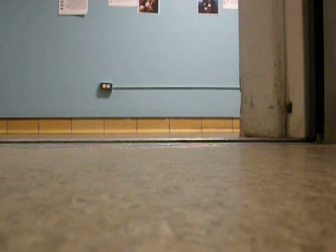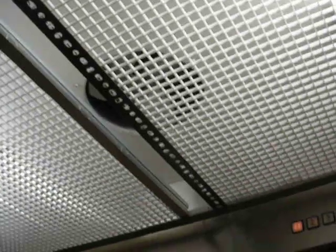Impact cam time. We'll go up to 3. Now, back to 1. Door closed, time to push the button. Let's watch the ceiling as we go up this time, because as you'll see, it visibly shakes now.